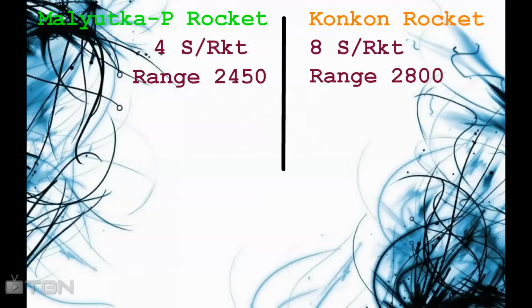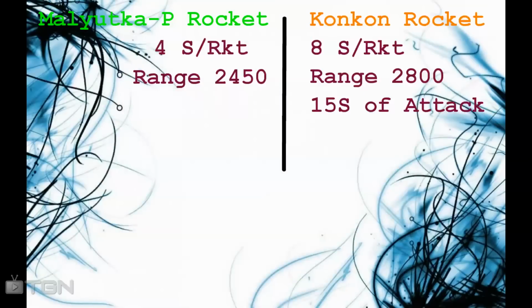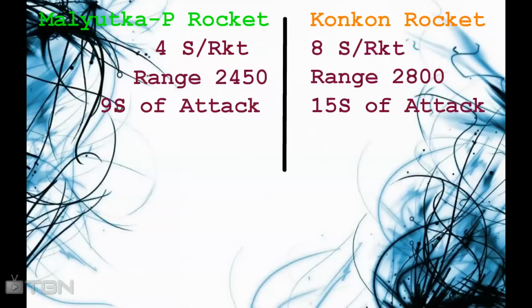So let's assume they both fire at maximum range, and the AMX-40 fires at its maximum range of 2,275. So that means the AMX-40 only has to gain 170 meters of ground before it can actually strike the Malutka, and it only needs 525 meters to hit the Concon. So with the Concon, the AMX-40 will make ground in 15 seconds. That means the Concon will get off, in fact, 2 full rockets. And the AMX will make ground on the Malutka in 9 seconds, which also means they get off 2 full rockets.